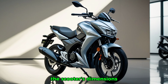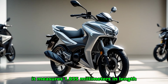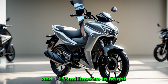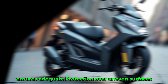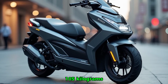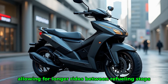The scooter's dimensions are thoughtfully designed for urban maneuverability and rider comfort. It measures 1,835 mm in length, 680 mm in width, and 1,155 mm in height, with a wheelbase of 1,260 mm. A ground clearance of 160 mm ensures adequate protection over uneven surfaces, while the curb weight stands at a manageable 105 kilograms. The fuel tank capacity has been increased to 5.3 liters, allowing for longer rides between refueling stops.